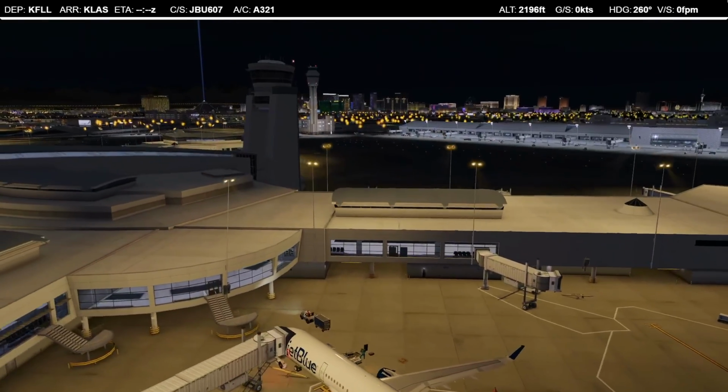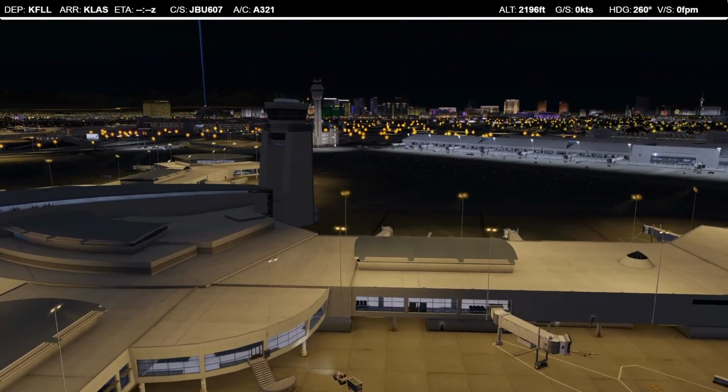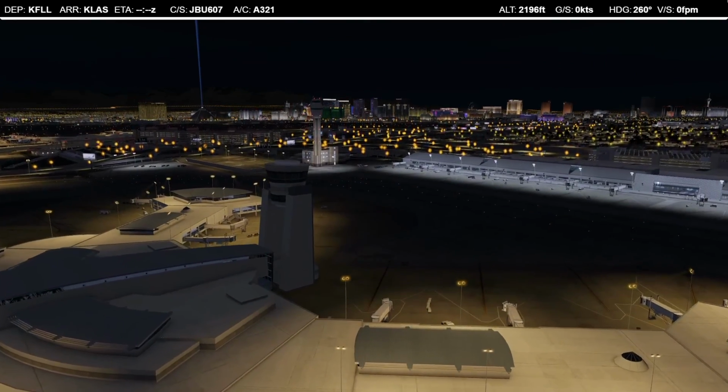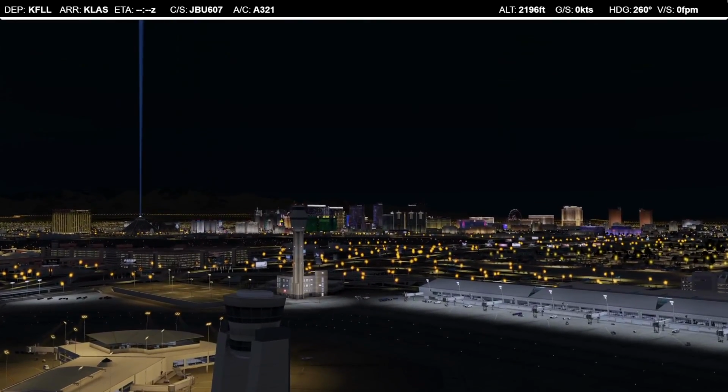Yeah, beautiful aircraft, and yeah, look at this. This scenery is so brilliant. One of the best from FlyTampa, certainly. Cool, cool, cool. And on this very, very cool and beautiful view, I'm gonna stop the video right here.